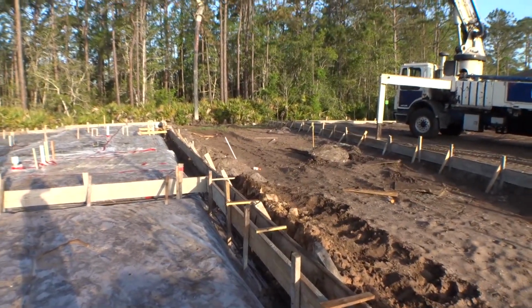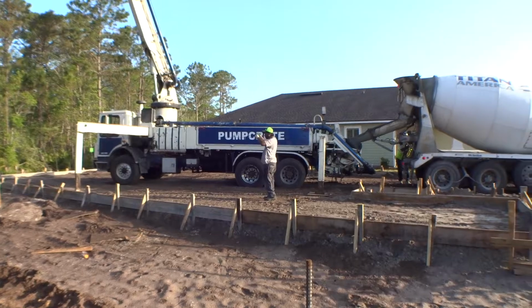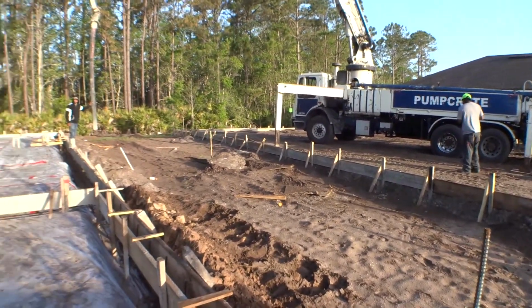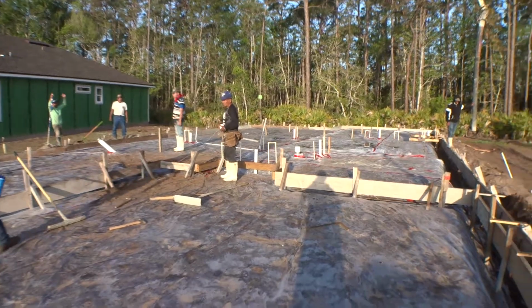Pump operator's ready to go. He's just giving them the high sign. So we're going to start dumping concrete in that hopper, and he's going to get on his control box. He'll walk around with that control box. It's a wireless system, and the guys here inside the forms will be taking it and moving around the hose and whatnot and getting that concrete uniform, and then they'll start working it. All right.